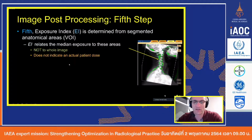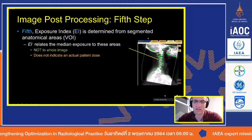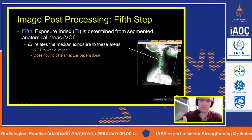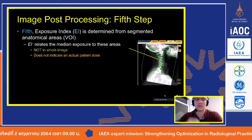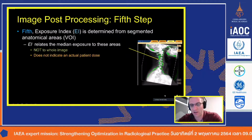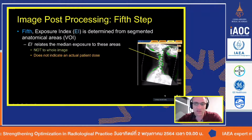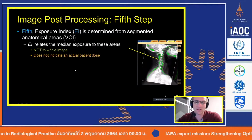So whenever you see the radiation dose or the exposure index, the EI value listed in your radiograph, it's usually on your screen when the radiologist is reading it. There might be a value somewhere on the screen that'll say EI of 200, 400, 700, whatever. That's representing the amount of radiation that has penetrated through these portions of the body, and only the portions of the VOI, not the entire anatomy. So that's why EI is not patient specific.